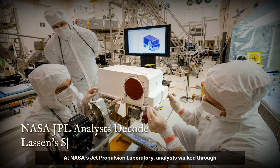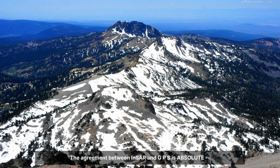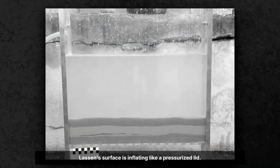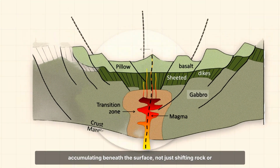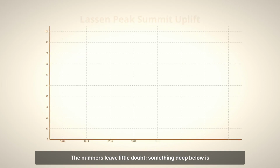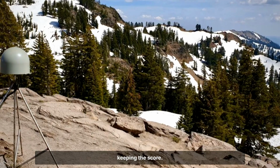At NASA's Jet Propulsion Laboratory, analysts walked through the raw data, frame by frame, ruling out weather, snow, and satellite error. The agreement between InSAR and GPS is absolute. Lassen's surface is inflating like a pressurized lid. This kind of deformation is a classic signal of magma accumulating beneath the surface, not just shifting rock or seasonal swelling. The numbers leave little doubt. Something deep below is pushing the mountain upward, and the ground itself is keeping the score.